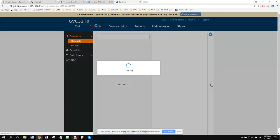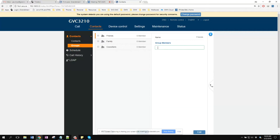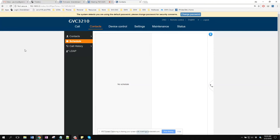Under the Contacts tab, you will be able to create new contacts directly here from the web UI, or create new groups and add the group members into the groups. Another great feature about GVC is that you are able to create a scheduled conference. You can have a meeting right now or you can schedule it for a later day.